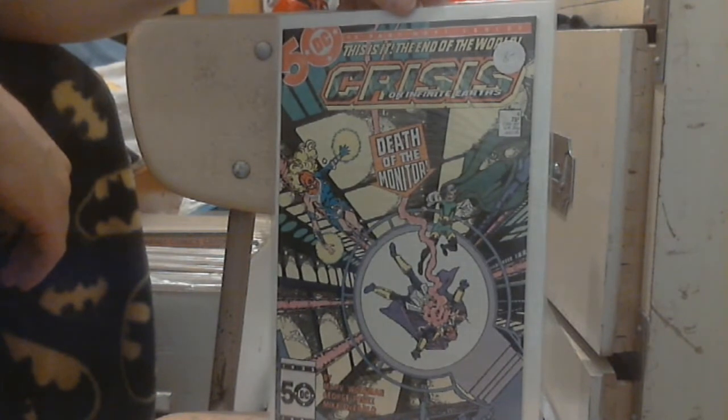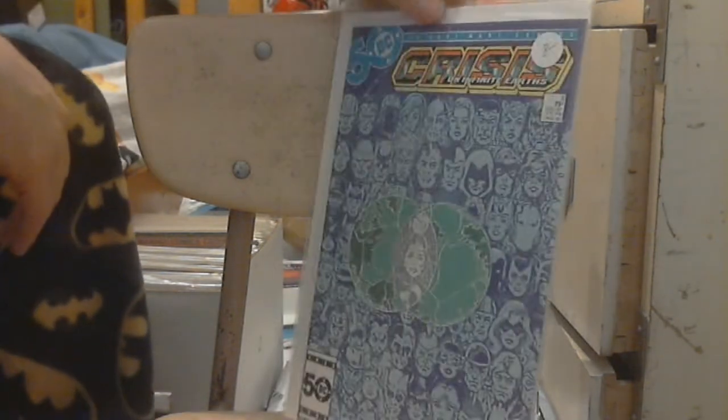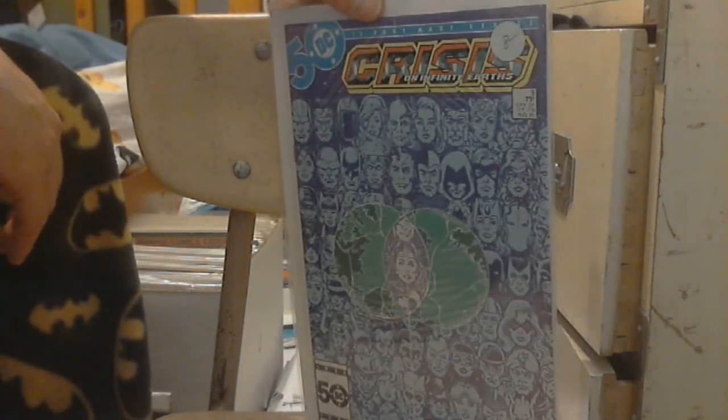Crisis on Infinite Earths #4. Like I said, this is the late 2000s, 2009, 2010 when I picked this up. It was really cheap, not that expensive to get. Crisis on Infinite Earths #5. I'm eventually going to have to get Mylar for these. I recommend that now, because some of these bags are starting to look really dingy.